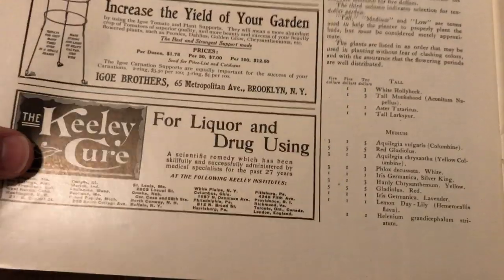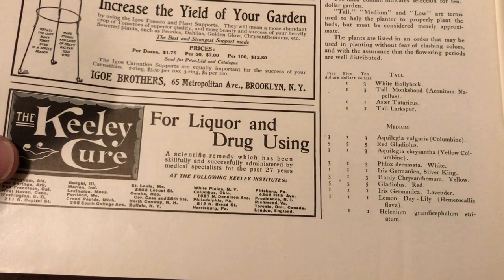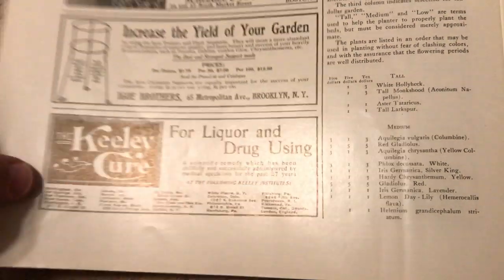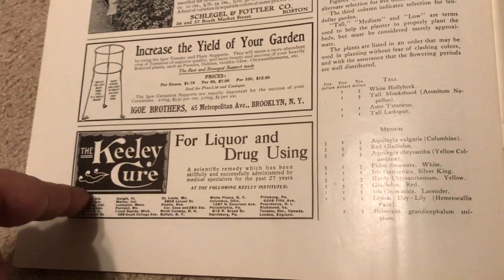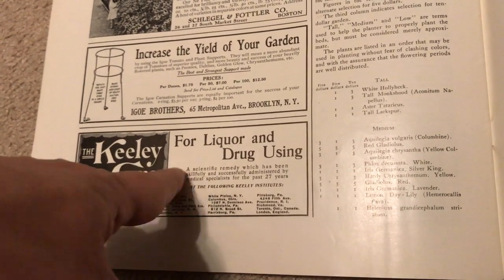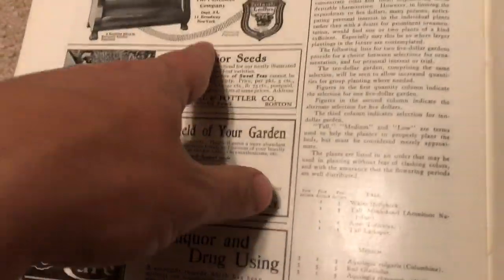Liquor and drug using, a scientific remedy which has been skillfully and successfully administered by medical specialists for the past... So I think there is an alcoholism. That sanitarium might have been for that too, because there seems to be a lot of, they're addressing drug and alcohol problems. Interesting.